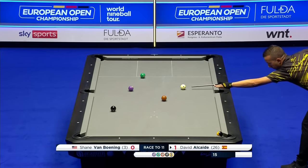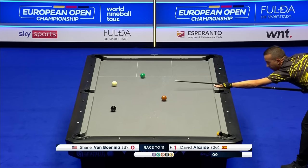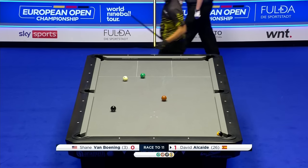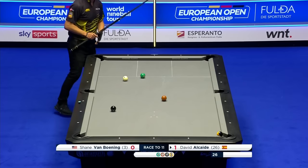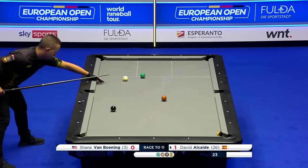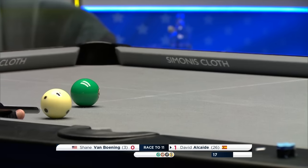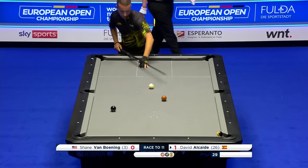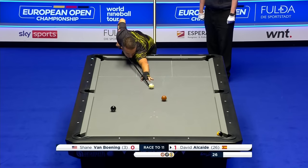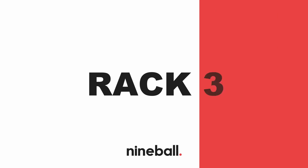Yeah, I think it's a good chance for David. Yesterday he was playing really, really smart. Yeah, he's looking for the combination. 7-9. And he can't possibly miss it. So the only European player left in the European Open, David Alcaide, leads 2-0.